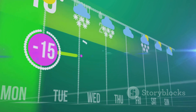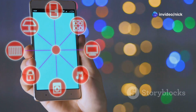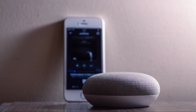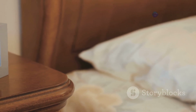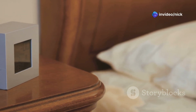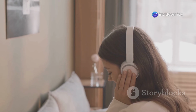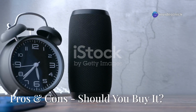Setting alarms and checking the weather is super convenient, and the ability to control your smart home with just your voice is pretty awesome. However, the small display can feel limiting for content consumption. The sound quality, while decent, isn't going to blow you away, and the lack of battery power means it's staying put on your nightstand. Overall, if you're looking for a compact and stylish smart alarm clock that doubles as a central hub for your smart home, the Echo Spot 2024 is definitely worth considering. But if you're a serious audiophile or need a device that's super portable, you might want to look elsewhere.